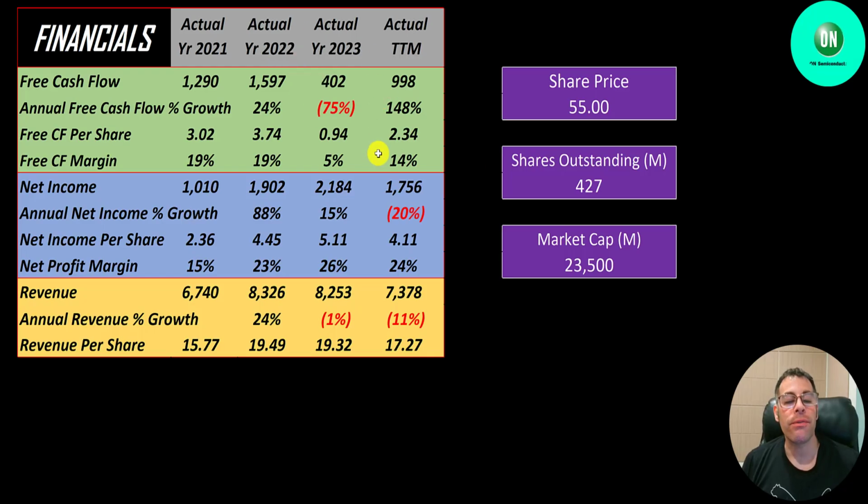And their margins are 14%. It was as high as 19% in 21 and 22. Net income is the profit or loss on the income statement. It's revenue minus expenses. And that doubles from 2021 to 2023, 2.2 billion. It came down in the trailing 12 months to 1.8 billion. And margins a little stronger for net income, 24% in the trailing 12 months.